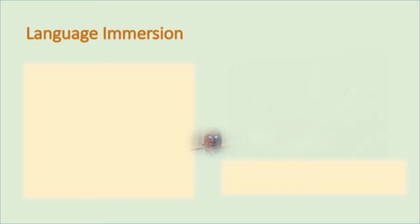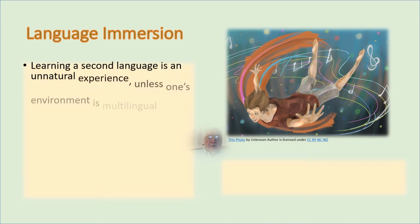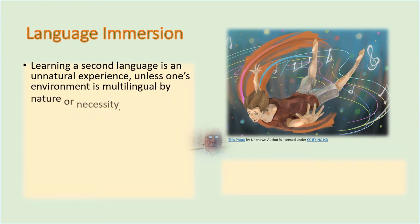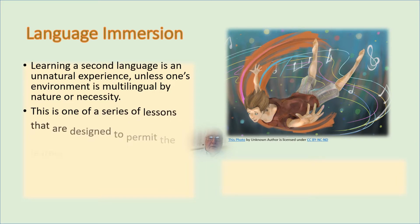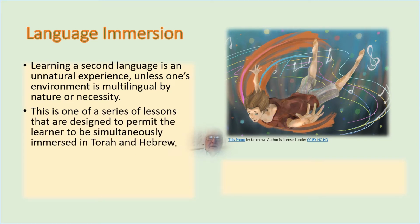Language immersion. Learning a second language is an unnatural experience unless one's environment is multilingual by nature or necessity. This is one of a series of lessons that are designed to permit the learner to be simultaneously immersed in Torah and Hebrew.